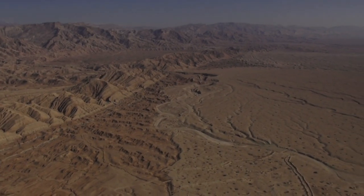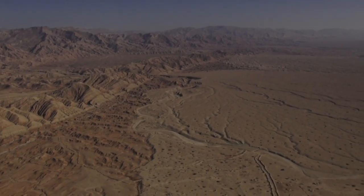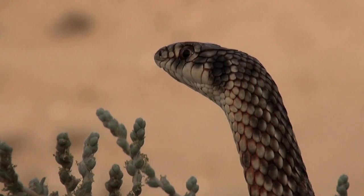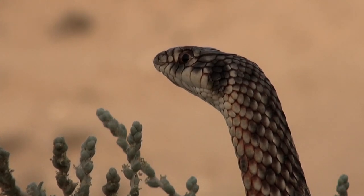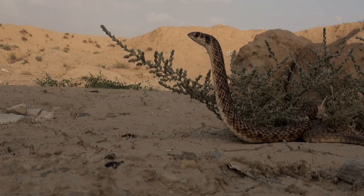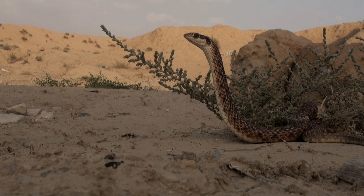A little further away on the west and south alluvial plains lives a snake which looks like a cobra. The hooded malpolon or false cobra is a semi-venomous snake, and the spreading of its cervical ribs gives it a frightening look.